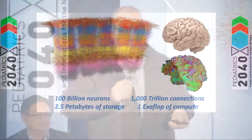So this is where we're going to start talking about the human brain. The human brain is an amazing computer. It's got 100 billion neurons.